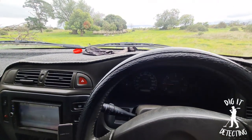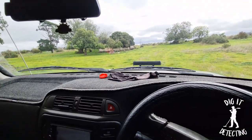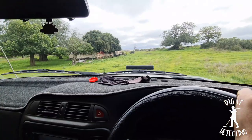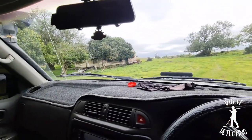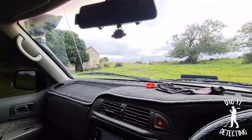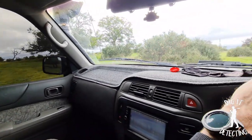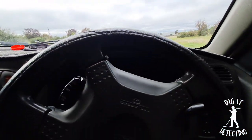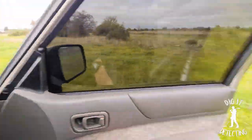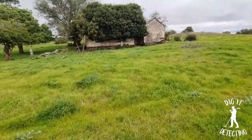And triple guess what? Steve is the bloke's name who owns this property. Steve said, oh, by the way, mate, I've got another house property you can go check out too. It's just around the corner from where he lives. Wow, look at that. Grass is way too long though. Bugger. Anyway, let's just pull up here and have a look. So he's got another property there for me to detect, and I'm more than welcome to go around and have a look at that too.